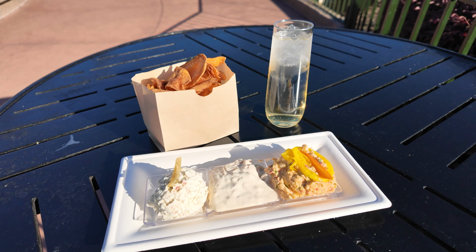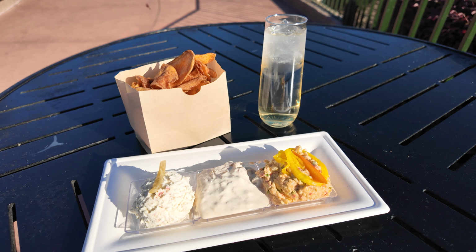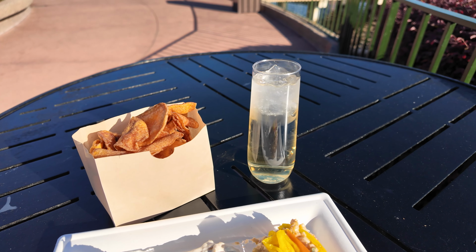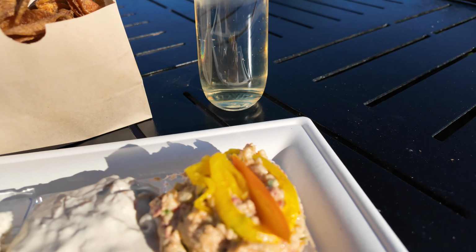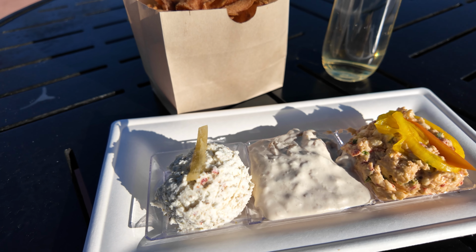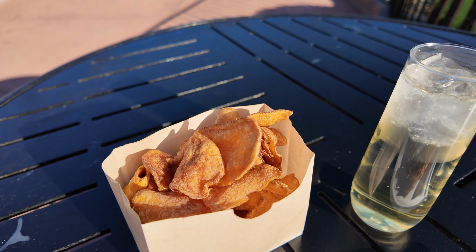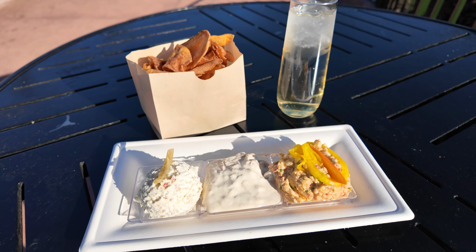Another new food booth this year is the Yacht Grub. Here you can find a little bit more of some fancier new food. So we have a little trio of dips, and we also picked up the elderflower sparkling wine. In the dips, we have a pimento cheese, we have caramelized onion, and we have a whipped feta dip. They all look really good, and they come with house-made chips. It looks like you have a good amount of chips, definitely shareable with someone. So let's go ahead and dig in and let you know how it is.